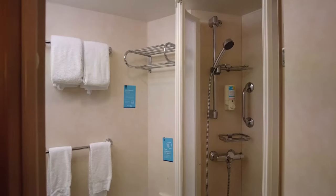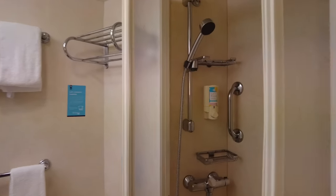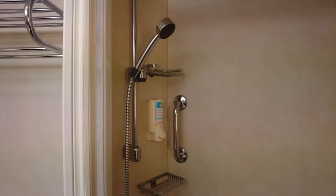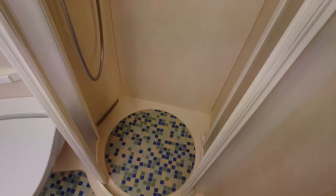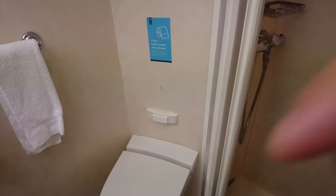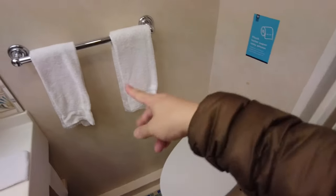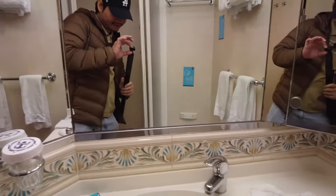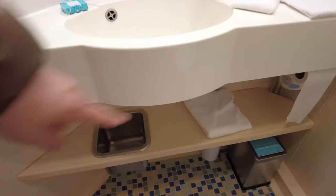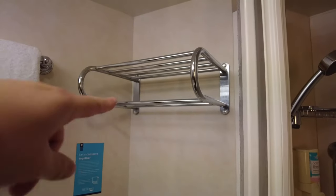So bam, as you guys can see, the bathroom is also small. The shower doors, right? So that's the shower. And here's the toilet. Some towels, more towels, mirrors, and then you got your sink right here, and more shelves down here, trash can. That's about it, guys. So it's also pretty tiny. You got a towel rack right here. So that's about it for the restroom, guys.